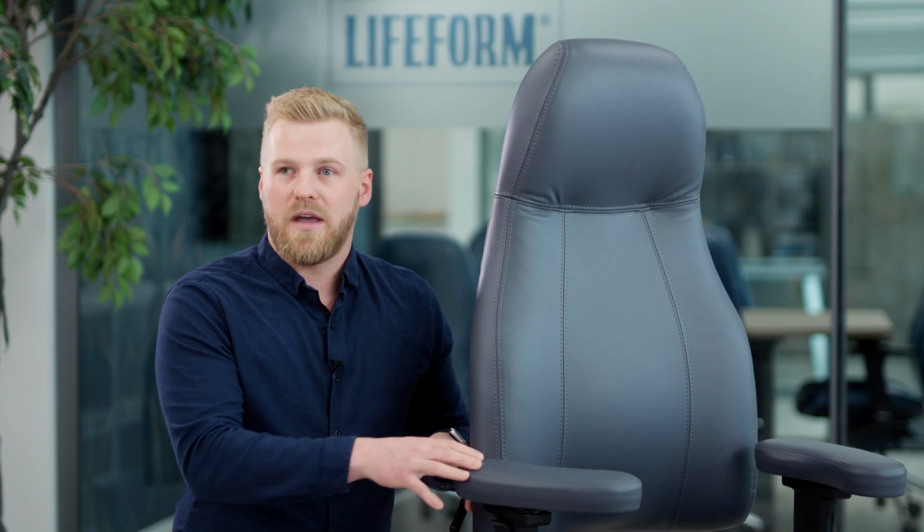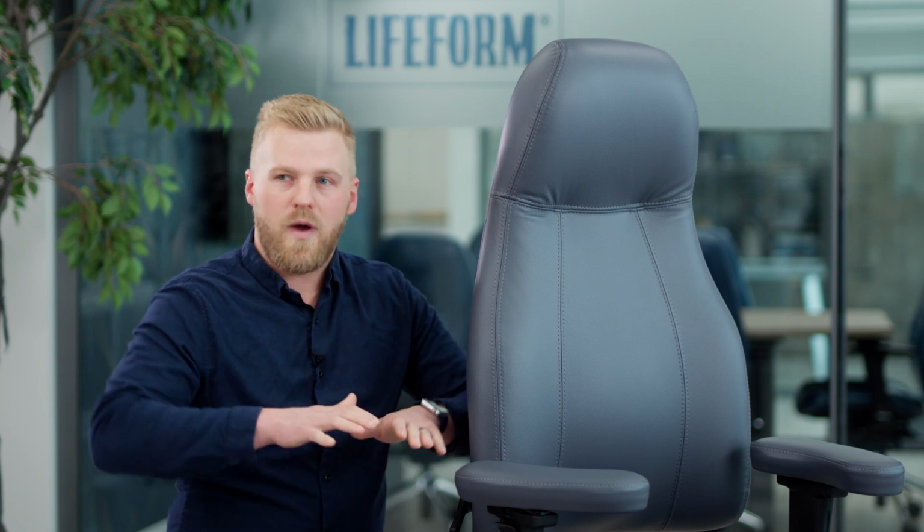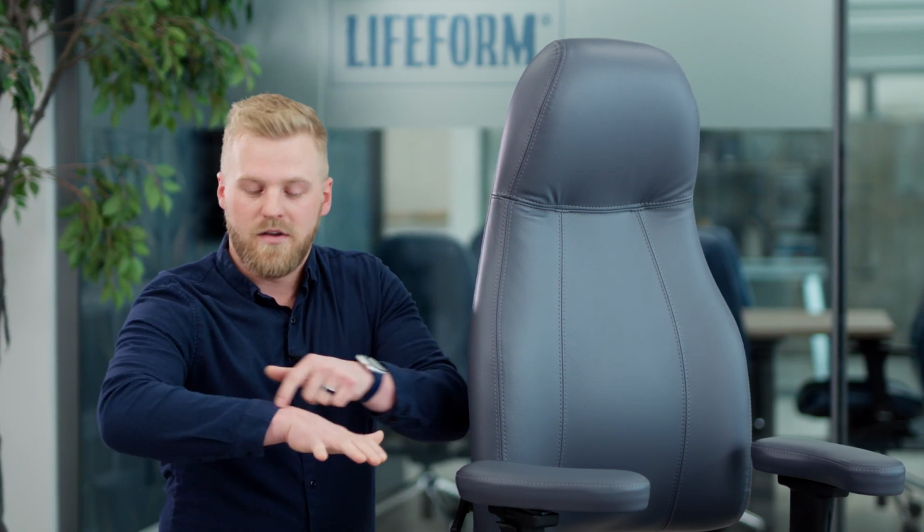So as we're typing, we want to keep our elbows as close to our body as possible. The armrests allow for that to accommodate and reduce contact stress on the elbows, and providing that support also helps reduce what's called ulnar deviation of the wrists. So the further away our elbows get as we're typing, in other words, the more our wrists turn, creating more of a risk for repetitive stress injury.